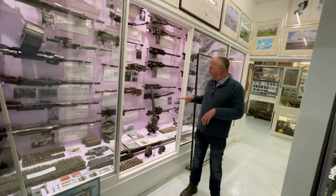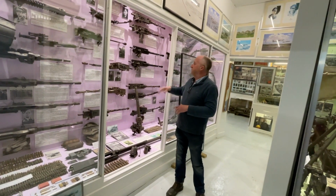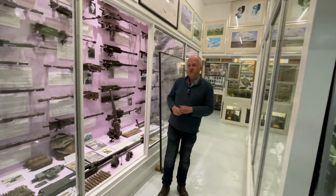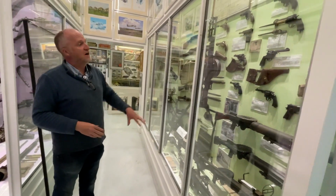We're just doing the final layout, so this will be ready for tomorrow when you visit. Photographs of the pilots, photographs of those that shot them down. It's a large collection of aircraft weaponry from the Battle of Britain you'll see. And on your right is what we call the weapons to defend the island.